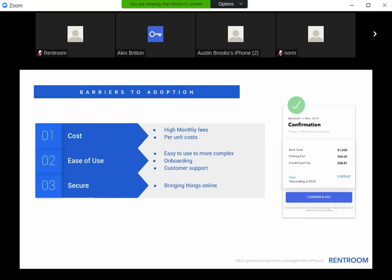So on the point of cost, incumbents in the space ultimately are charging very high monthly fees. In a lot of cases, that can be hundreds and hundreds, if not thousands of dollars, just in the form of subscription fees. And then there's other fees as well for outbound payments, inbound payments, fees to list properties, fees to cut outbound checks, things like that. So it can really add up for property managers. And in addition to that, there's also minimums that managers have to meet in terms of units that they bring on to other platforms. So that can be a barrier to entry.